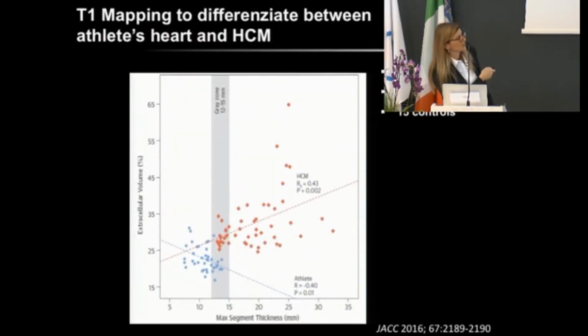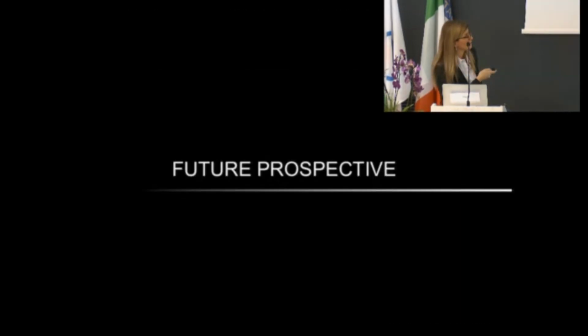And this has the potential to be used in the setting of the gray zone between the athletic heart and cardiomyopathies. Here you can see that in a hypertrophic group, the extracellular component is increasing. So if you have much more mass, this is extracellular space, while in the athletes, this is going down. And if you look in the gray zone, you can see that T1 mapping is able to distinguish between these entities. This was a preliminary study. The numbers are very small, so we cannot say that T1 mapping is magic and will sort out all our problems, but it can be a useful tool and can be integrated in practice.